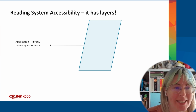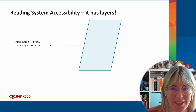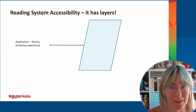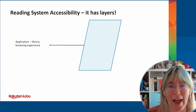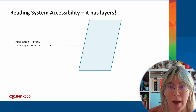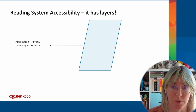When it comes to building reading systems and making reading systems accessible, one of the things that I think more people should understand is that reading system accessibility is complex and there's a lot of layers to it. So when we think about the reading system, we say system for a reason because it's made up of many parts. Just think of the average reading application. When you first open the application, you have this application experience. It could be the library, it could be a browsing experience, looking for your next read, or looking through the books that you already have downloaded.